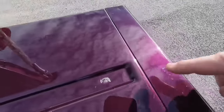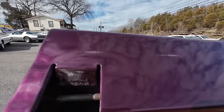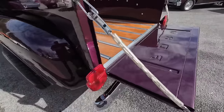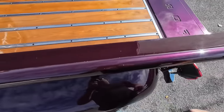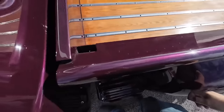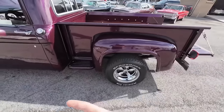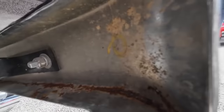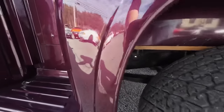Little scratches here. Chip there. Scuffs on that rail. We'll go ahead and finish up with the inside of the bed here. A little scratch there. Could see it from the other side. All right, we'll go ahead and run this side here. The inside of the bumper's showing a little bit of rust. Just surface rust though. Big old fat tires on this truck. A scuff there on the edge.